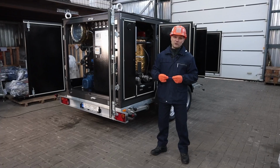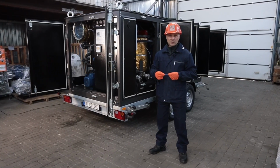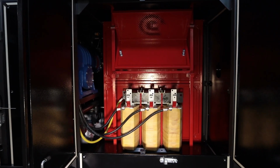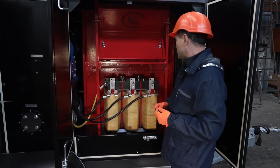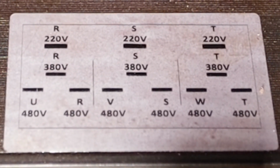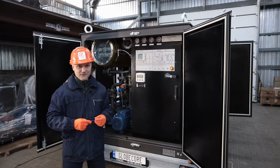Now, here we go about something interesting. According to a client request, it was necessary to provide plant operation at various power supply parameters. The task is solved thanks to an auto transformer with a capacity of 300 kVA, that gives an opportunity to work with supply voltage of 220, 380 and 480 volts.